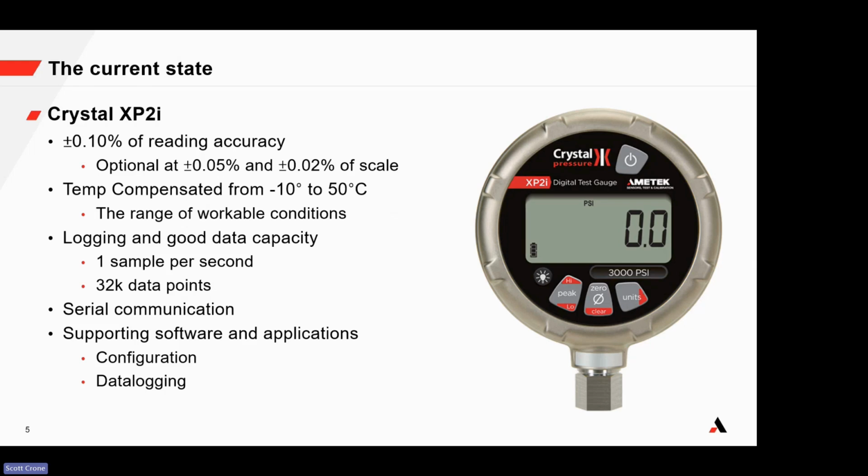So the XP2i itself is 0.1% of reading accuracy. We have optional S2 and S5, so a 0.05 and 0.02% of scale. It's temperature compensated from -10 to 50 degrees C, which is pretty much the range of workable conditions, basically from 14 to about 120 degrees Fahrenheit. It has logging and good data capacity with a 1 sample per second capability and 32,000 data point capability. It has serial communication, and we do have supporting software and applications. So we've got configuration with Config XP and data logging with Data Logging XP. It's a solid instrument, and it's still going to be a solid instrument going forward.